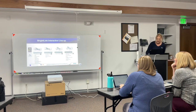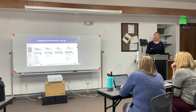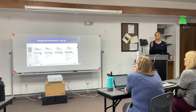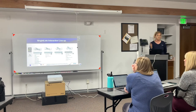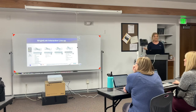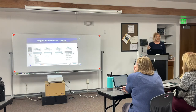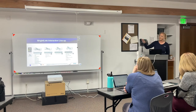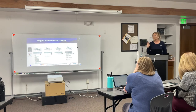So here's kind of the lineup. The Brightlink 725, it's just basically different resolutions, different brightnesses, depending on your budget. So this Brightlink 725 is 4,000 lumens, laser, WXGA resolution, all the same features. It's not a detailed feature list of these projectors, it's just kind of a little snapshot of what's on these projectors.